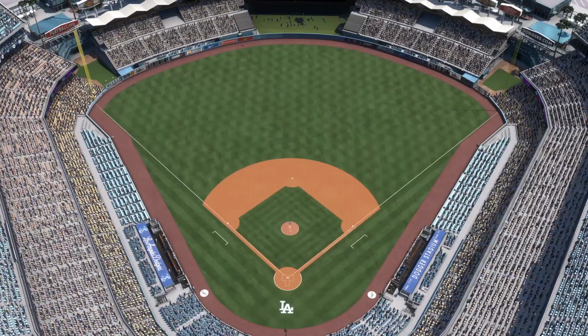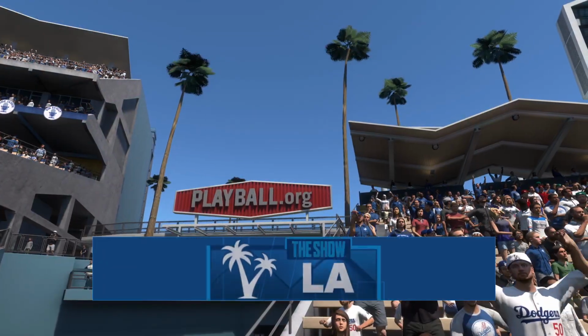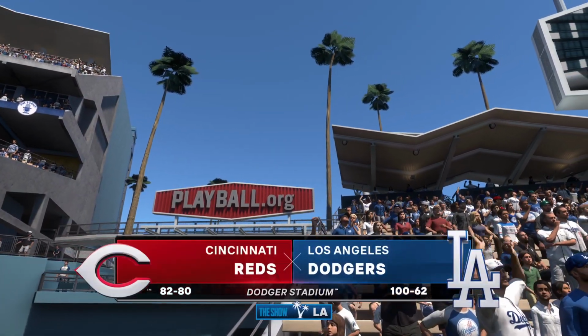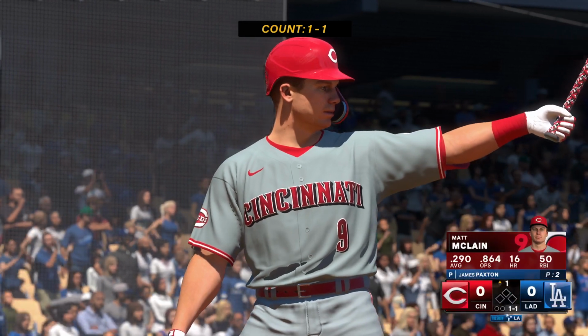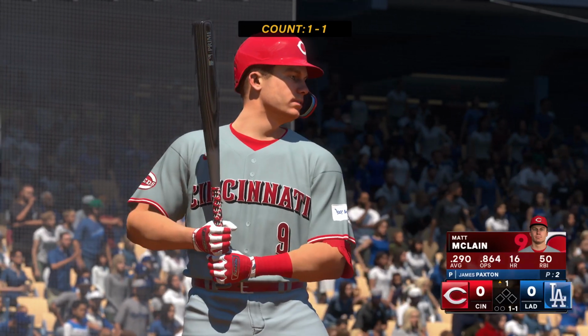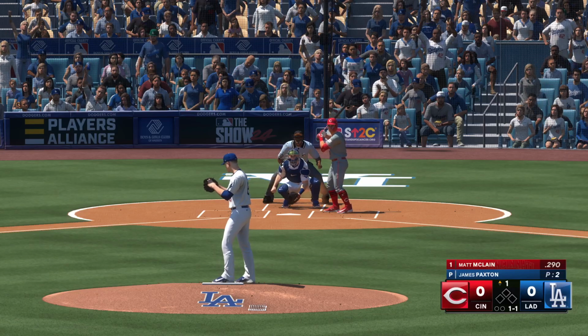Everybody, glad you're with us. We've got baseball on the show. It's the Cincinnati Reds taking on the Los Angeles Dodgers. And ready to hit now for Cincinnati, Matt McLain. The second baseman, Matt McLain.